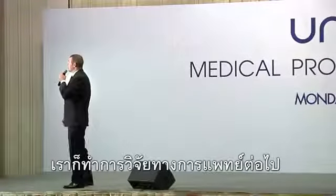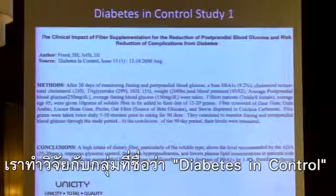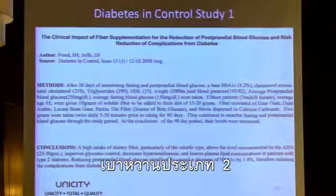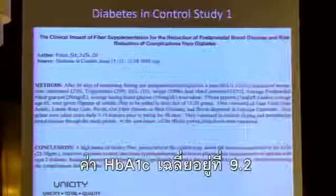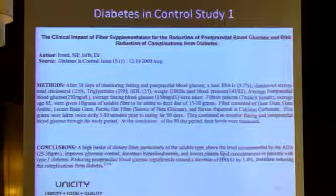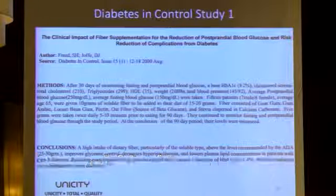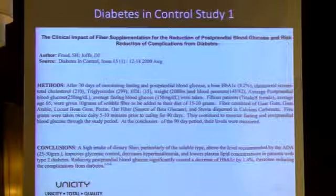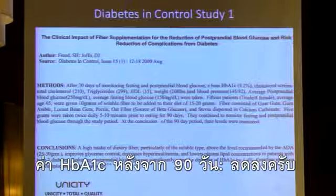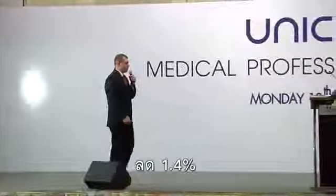We followed it up with some clinical studies. We did some studies with a group called Diabetes in Control. And in this here, I'm sorry I don't have a table here for this one, but basically what we did is we took a group of people that had type 2 diabetes. Their average HbA1c level was 9.2. High. Ooh, really high. Okay? Had them use our BioSlife product for 90 days. HbA1c levels after 90 days dropped by 1.4%.